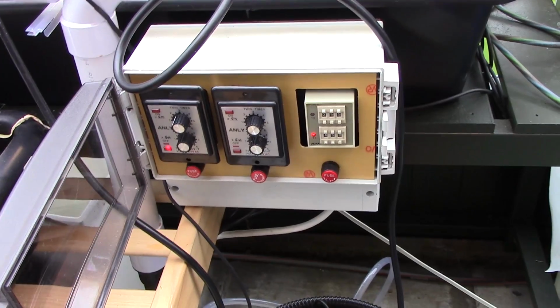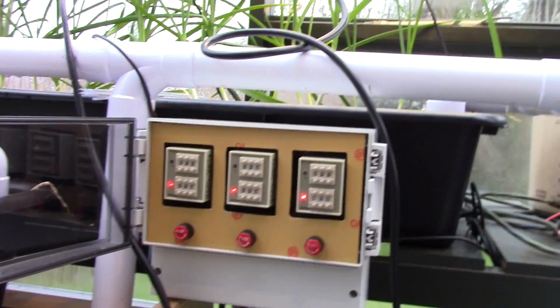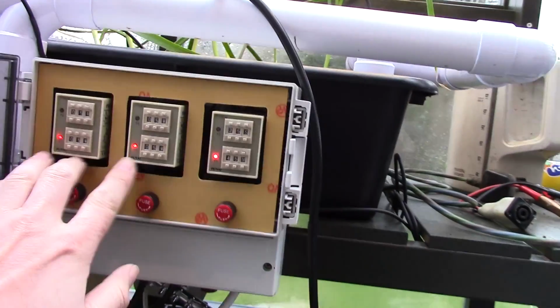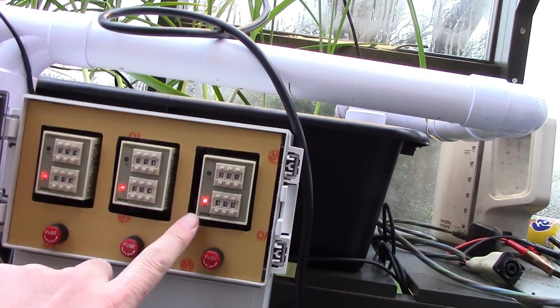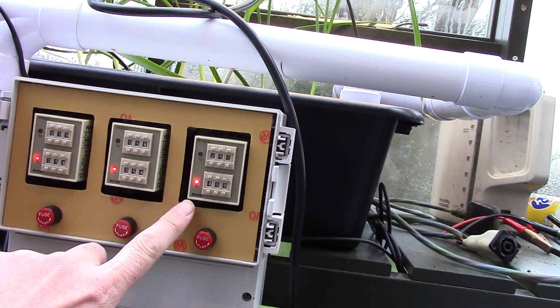It doesn't really matter. There we go, folks. I've got my 3 cycle timers in now. These 2 are the NFT rails set to 5 minutes on and 5 minutes off, and the flood and drain beds are 25 seconds on and 45 minutes off.